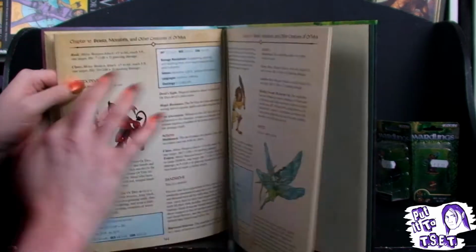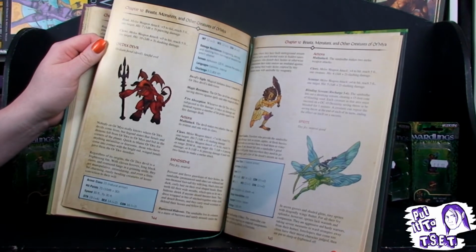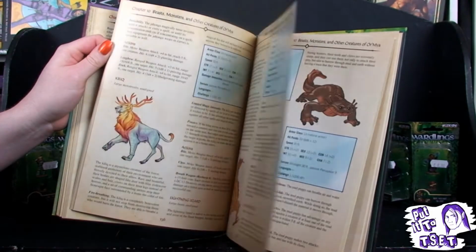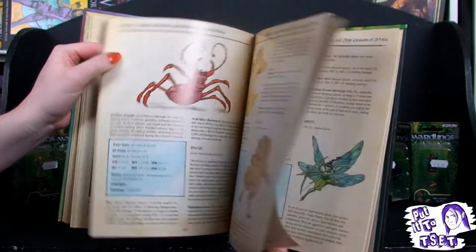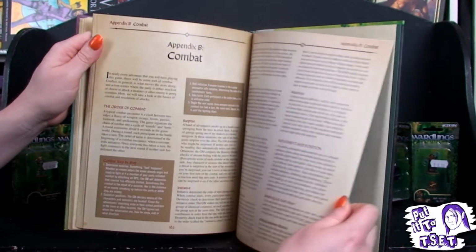What else was there? So there's creatures. They're all pretty standard. Nothing major jumps out. There's nothing spectacular about them. They've got some interesting names for what they are, and some interesting ideas, but most of them are pretty standard. There's nothing to really jump out at you.